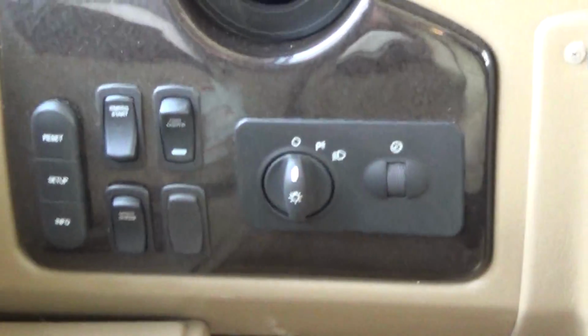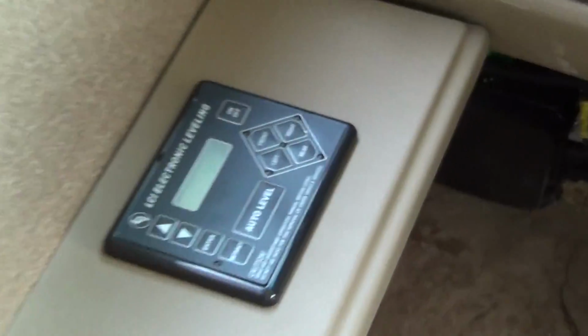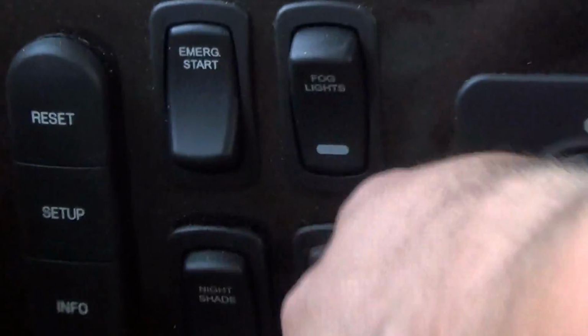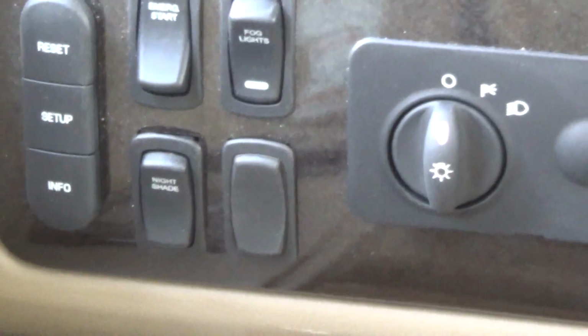Some of the features to point out up front. Number 1, you have the LCI electronic leveling system. That's all one touch. Here's your heated mirrors and your adjustable feature here. Coming through, you're going to have an emergency start button where you can draw power from your house batteries to fire up your chassis batteries if you ever need to get out of there in an emergency.